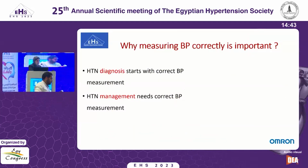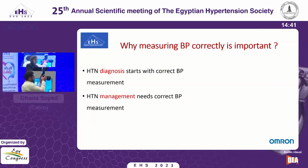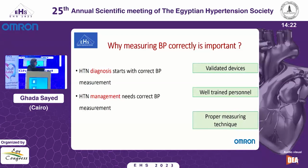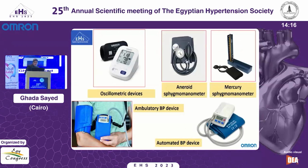Why do we need to measure blood pressure accurately? We need to measure blood pressure accurately because the diagnosis of hypertension and the classification of hypertension depend on correct measurement of blood pressure. In addition, the initiation of therapy and the follow-up to evaluate reaching the target of blood pressure control need correct blood pressure measurement. That's why we need validated devices, well-trained personnel, in addition to proper measuring technique.